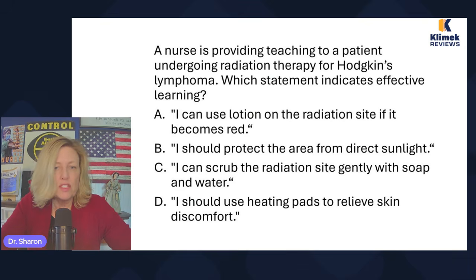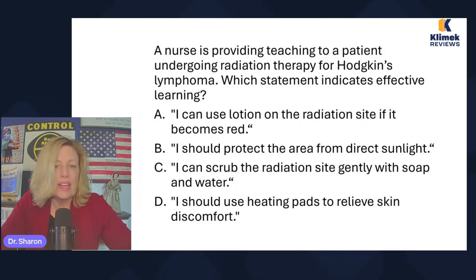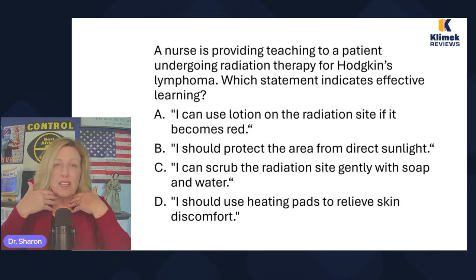A nurse is providing teaching to a patient undergoing radiation therapy for Hodgkin's lymphoma because they have isolated areas of nodal enlargement. They can do radiation. Which statement indicates effective learning? I can use lotion on the radiation site if it becomes red. I should protect the area from direct sunlight. I can scrub the radiation site gently with soap and water. I should use heating pads to relieve skin discomfort. The key thing as it relates to radiation is that you have to be very, very careful with the skin, because radiation always goes through skin. No matter where you do the radiation, it always goes through skin somewhere. And it can cause a lot of problems with the skin. It's very irritating to the skin.